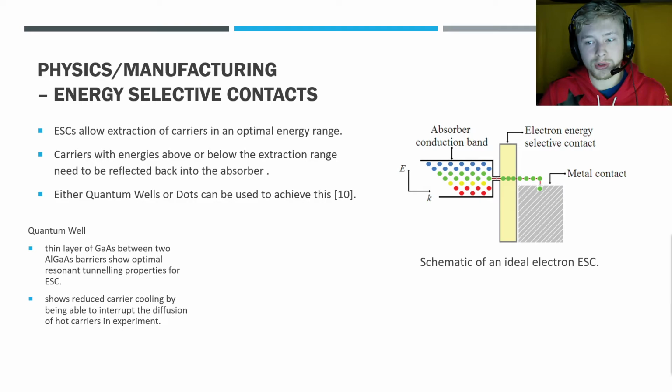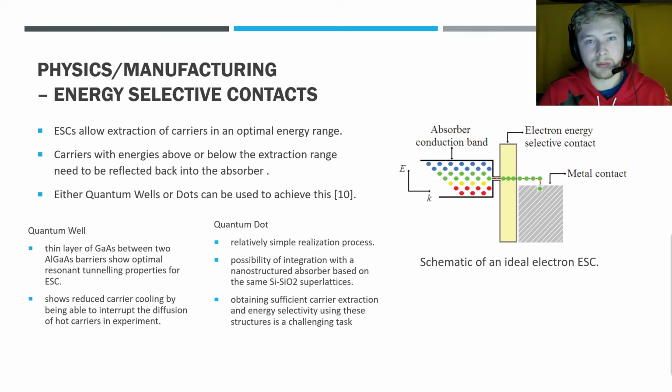Quantum well structures realized with a thin layer of gallium arsenide between two aluminum gallium arsenide barriers show optimal resonant tunneling properties for ESCs. On the other hand, ESC devices based on silicon nanostructures have two main advantages. First, the relatively simple realization process, given that there is well-developed silicon technology and experience with silicon dioxide material systems. Second, the real possibility of integration with a nanostructured absorber based on the same silicon dioxide superlattice. In addition, quantum dots allow better hot carrier selectivity compared to quantum wells due to confinement properties in three dimensions.